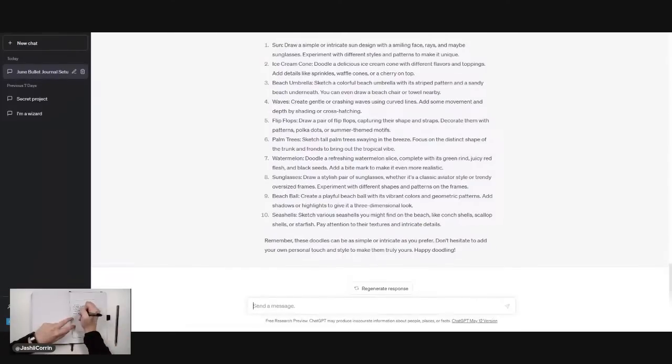Beach ball. We've got crying because you're a Brit and you're not made for over 10 degrees. Yeah, I mean, at the moment we are sitting around a typical maybe 12 degrees Celsius to 16 degrees Celsius, in that kind of realm.